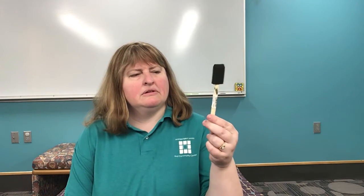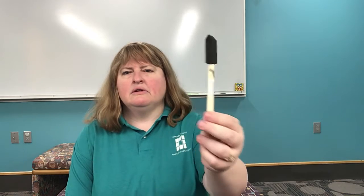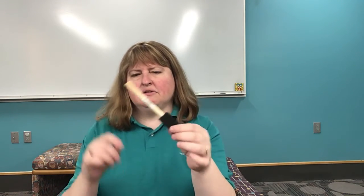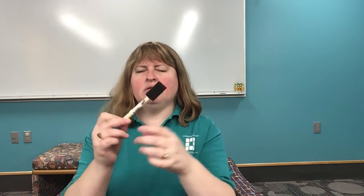I wonder what our story is going to be about today. Let's see if there's any clues in our treasure chest. Got a sponge on the end and a wooden handle. What does that look like to you?